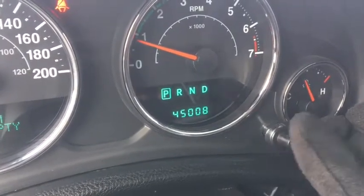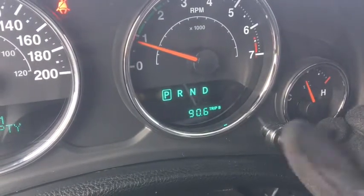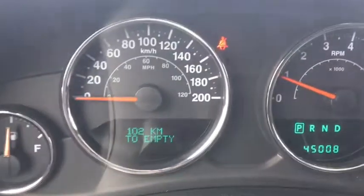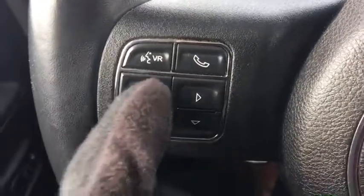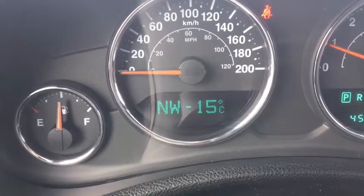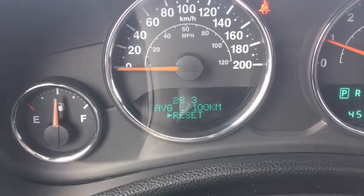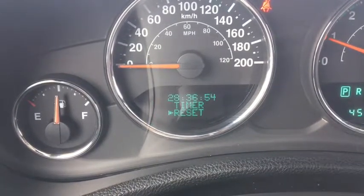Now we're going to press this once to get to our trip A, again to trip B, and of course both of those are resettable by holding down the button here. And back to the start. Now on the left hand side we're going to go through this menu using these four buttons on the steering wheel and using menu basically to shift to the next one. Facing northwest, it's minus 15 outside. The wind makes it way worse. You do have your digital speedometer going 0 kilometers an hour. You got your fuel economy there, 102 kilometers still empty.